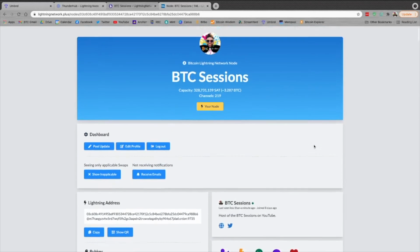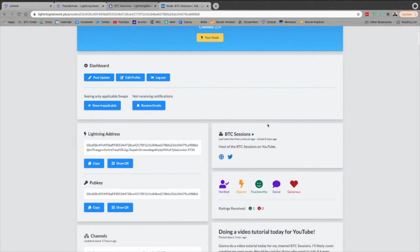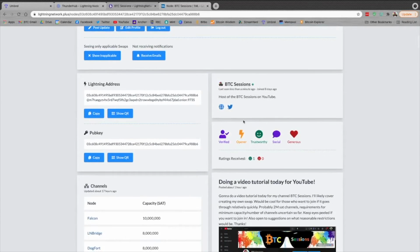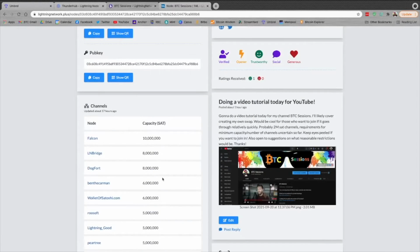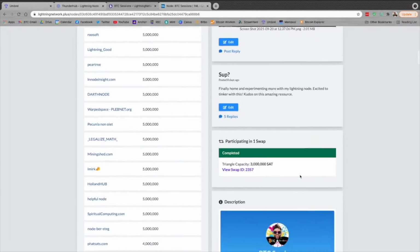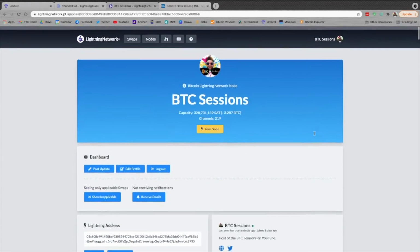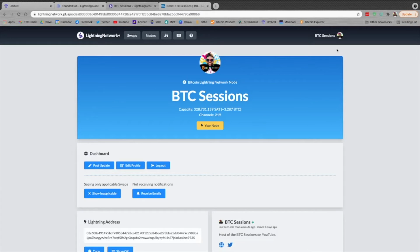Now you can see here in my profile, it details the capacity of my node, how many channels are open to me or outbound, and any links that you choose to put in there. There's also a rating system and different little badges that you can get depending on your activity on the site. It shows your Lightning address and public key, and all of the channels open with you. You can also see my latest posts on my social feed on this website, any previous swaps that have been used there, a description of your node, and so forth. So all of that is here in your profile.